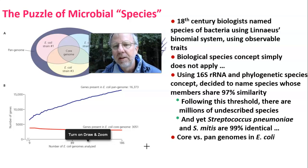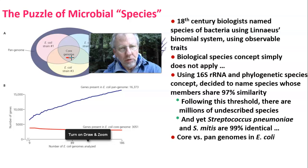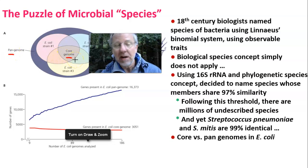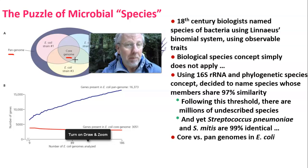So following that threshold, they looked at E. coli, and they found that different strains of E. coli, it's 3 different strains that are shown in the top left figure, had a certain number of genes that were shared amongst all 3 species. And the genes that are shared among all 3 of these species are called the core genome. The total number of genes that are found amongst all the species is called the pangenome. So they found, first of all, that there were many more, quote, species, phylogenetic species of E. coli that seemed to pop up because of this genetic criterion. Many, many more species that are sort of hidden out there. We could potentially think of them as cryptic species.